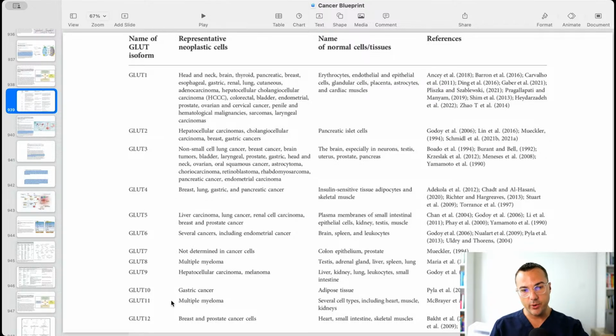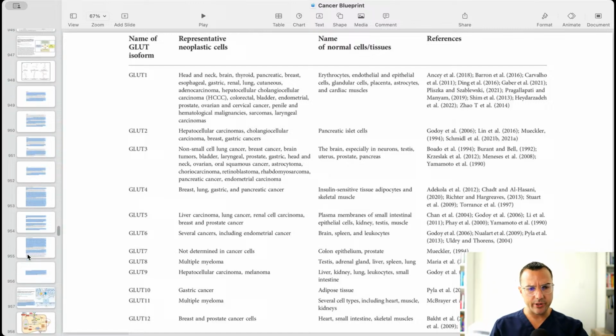GLUT5, GLUT6, all the way to GLUT12, okay? But you can see that the heavy hitters are really GLUT1, 2, and 3. And again, because we're not going to have a strategy that is based primarily and only on blocking GLUT transporters, we're going to be on a ketogenic diet. We're going to be using other things that block machinery within the actual glycolysis system later in the pathway. I think that my point is that if things even upregulate GLUT4, for example, let's go back down here.